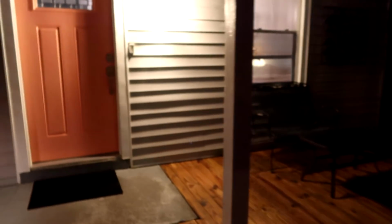Okay, we are here. I have a funny story about us getting in the door the first time, but isn't this pretty? Pretty deck and an arbor. Nice big front deck. Yay, here's the front door.